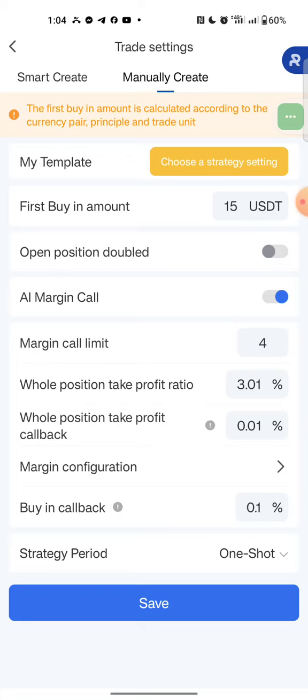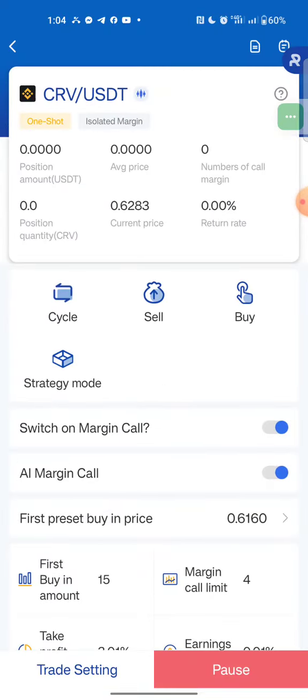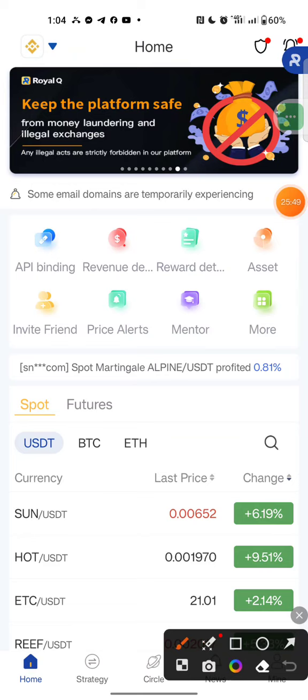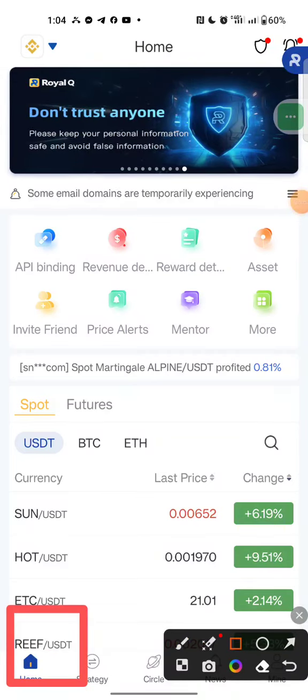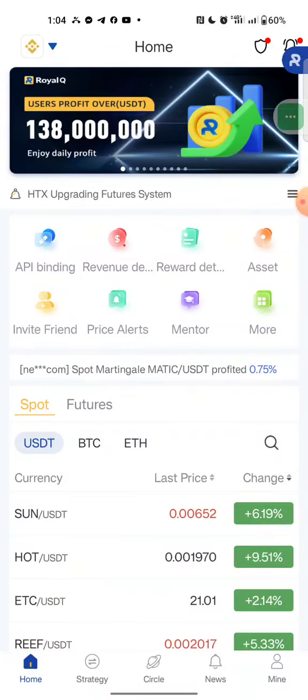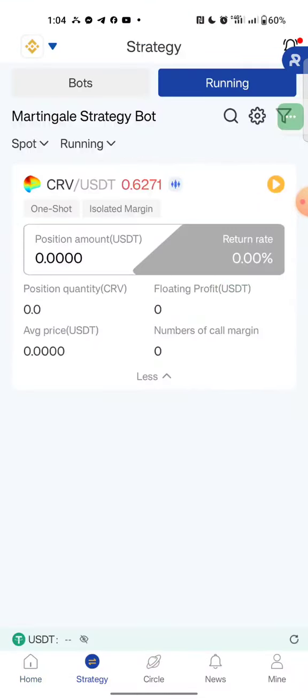Now, when this coin sells, where do I see that it has sold? One, when you tap on your home here, and then you tap on revenue details here, you will see your profits. They will display. Not only that, when you tap on strategy, then you tap on running, the coin will not be there.